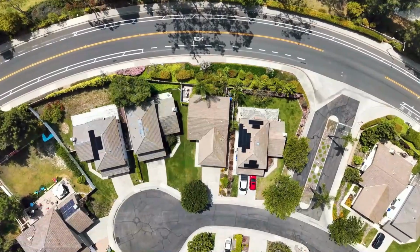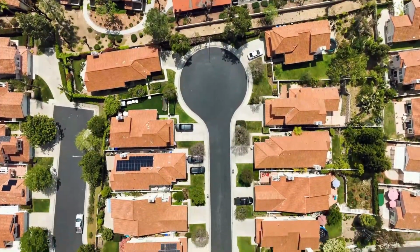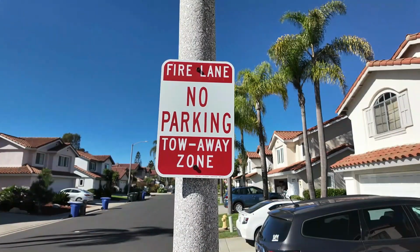But one thing we did just realize, a lot of these neighborhoods, even though the streets are super wide, you can only park on one side. So one whole side is fire lane. The other side you can park on. So just one thing to keep in mind, it's not a huge deal. You'll see it in a lot of these neighborhoods. The signs are all up and stuff.